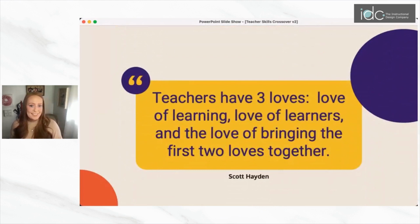So I want to start off with a good quote. Teachers have three loves: a love of learning, a love of learners, and the love of bringing the first two loves together. So I would say that that directly connects to instructional design, and it definitely connects to what I continue to do. And like I said earlier, there were just so many things that brought me joy as a teacher that I can bring over into this career and into this new field. I feel like it will fulfill a lot of the things maybe for you as well.